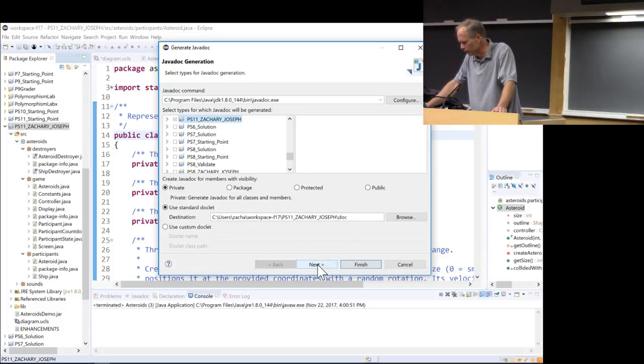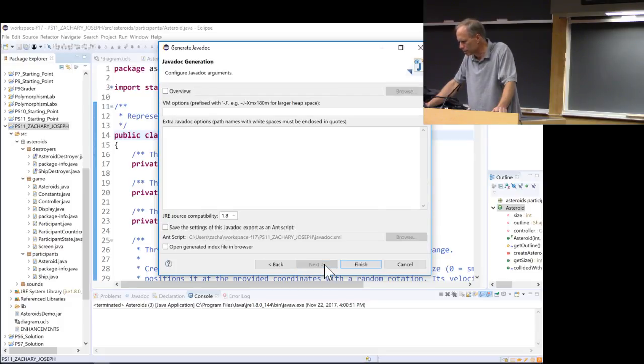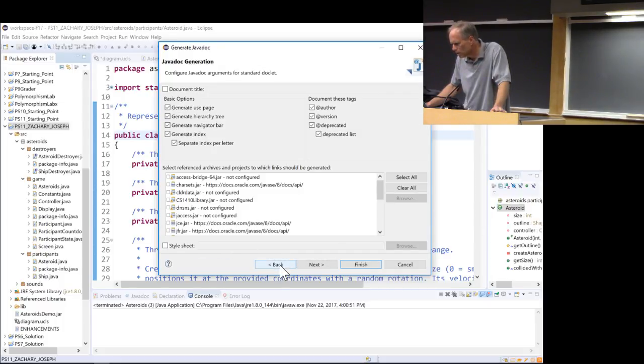Anyway, I'm just taking all the defaults here. I go next. Various things I can pick. I don't know. I'll just accept them all. Next. Okay, I got to provide something. What did I miss? I think you unchecked it on the last one. Everything was unchecked, I think.